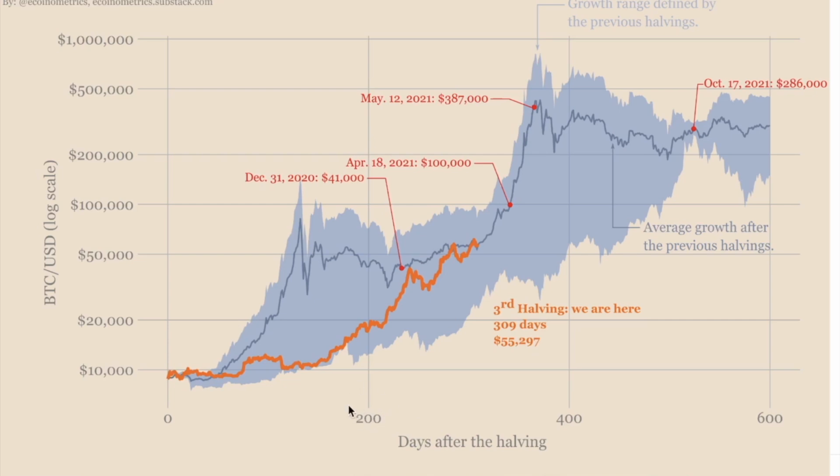At the lower part here, we have the days: 200 days, 400 days, 600 days. And on the left, we have the price in Bitcoin and dollars. Obviously, this is adapted to the 2020 and 2021 price performance and not the 2013 price performance, because we didn't arrive at $100,000 in 2013. This is just an average of the performance of 2013 and 2014, and in the beige, the average performance of 2016 and 2017, as you can see. And we are in the middle, in between both of their performances, as you can see here in the orange.